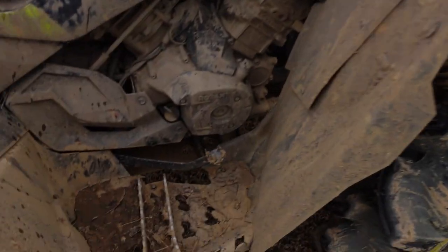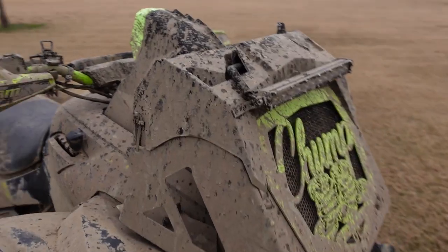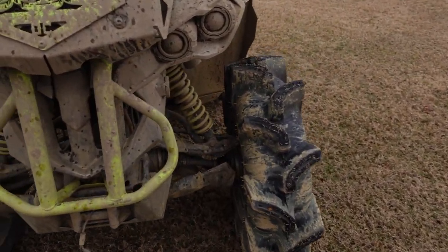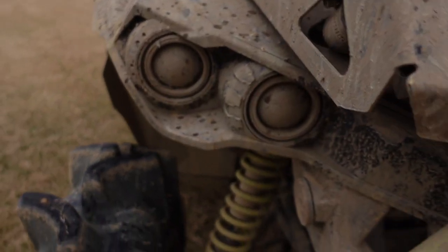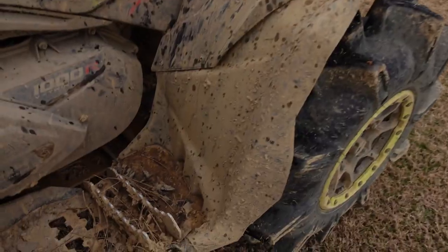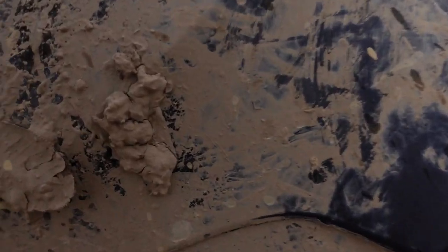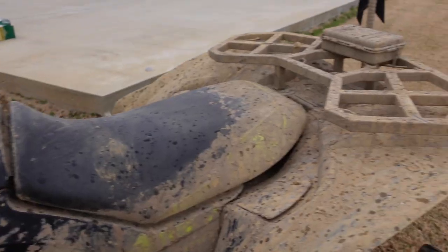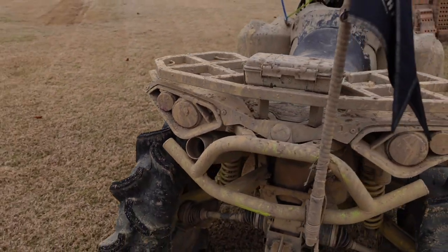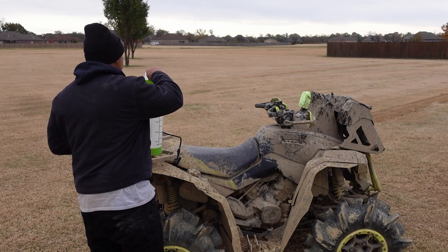The whole bike, we're covered. Chump change is covered in mud, as you can see. It's on there, it's in every crevice. The rad's filthy. Put some mud down there. You can see it's caked on there. This wasn't a light ride or the bike didn't get covered. This four-wheeler got covered, guys. Oopsie, I missed one. So we got 1 scoop.